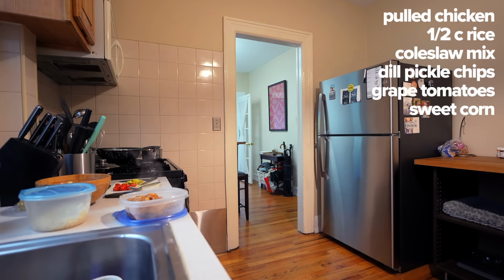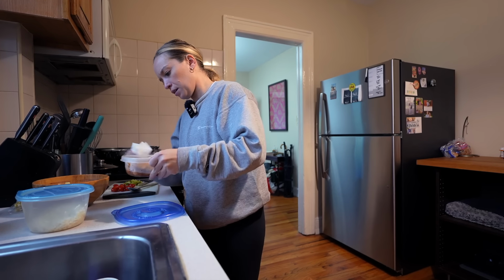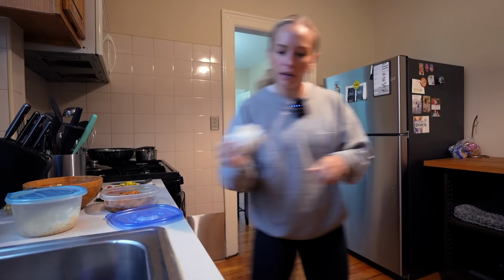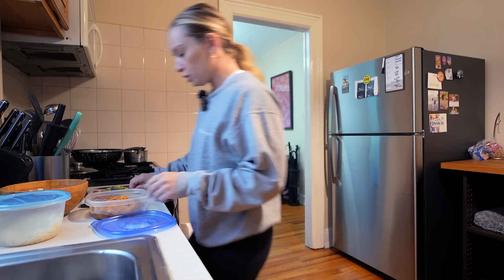I got that all over the floor. How did I even do that? Okay, it's okay. You're doing great. She's so brave. She's well behaved. She is not afraid. She's just starving.